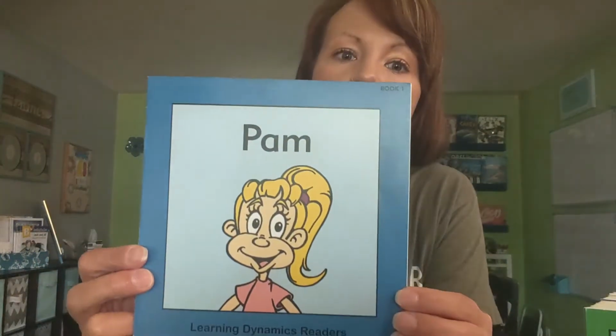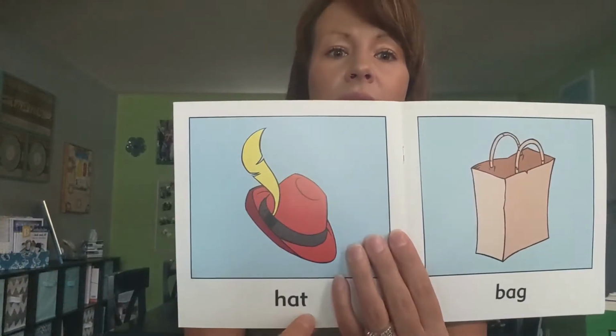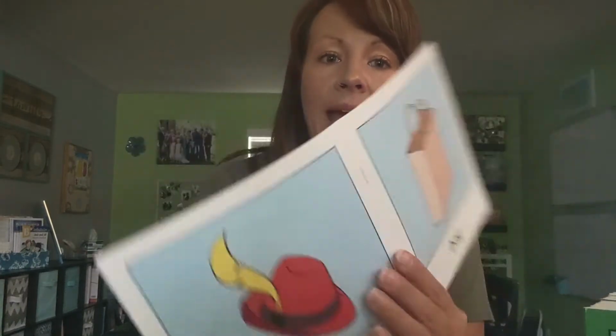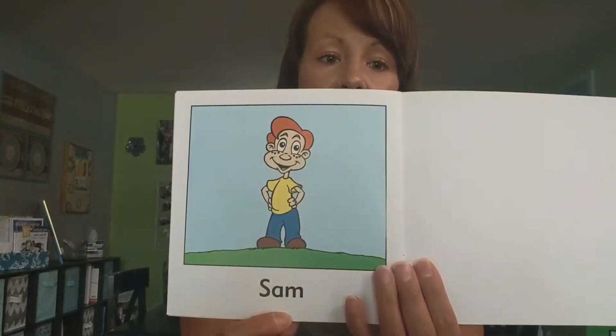This is the very first book that they'll be introduced to, Pam. Really, it's just a picture with a word that goes along with it. Pam, hat, bag, and Sam. But that's their first book.